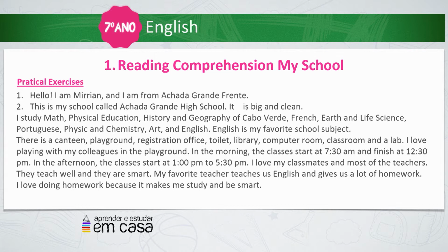So, practical exercise. Hello, I am Miriam, and I'm from Achada Grande Frente. This is my school called Achada Grande High School. It is big and clean. I study math, physical education, history and geography of Cape Verde, French, Earth and Life Science, Portuguese, Physics and Chemistry, Art and English. English is my favorite school subject. There is a canteen, playground, registration office, toilet, library, computer room, classroom, and a lab.